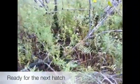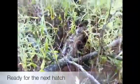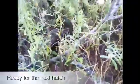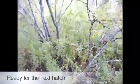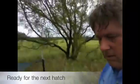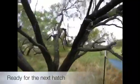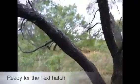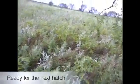It's kind of something little dug out. Few of them have gone down in there. But I hadn't heard this many quail in a long time. They're all in here.